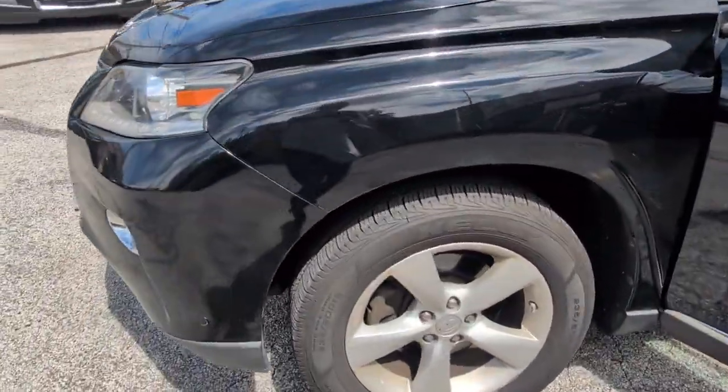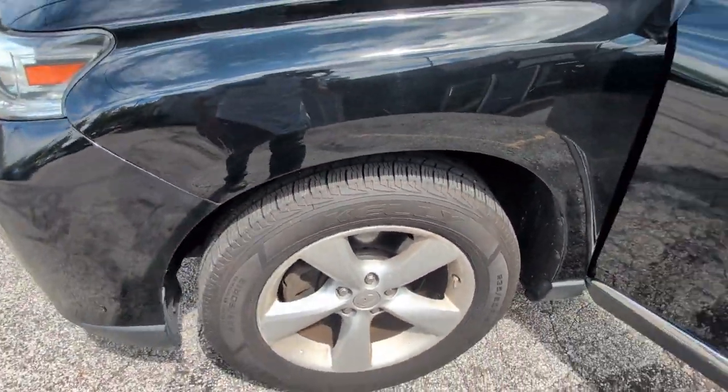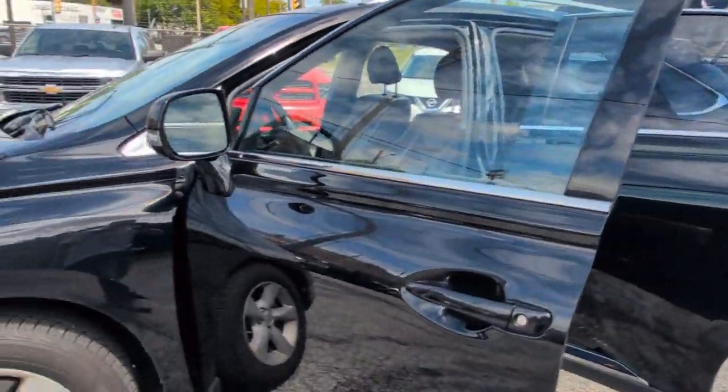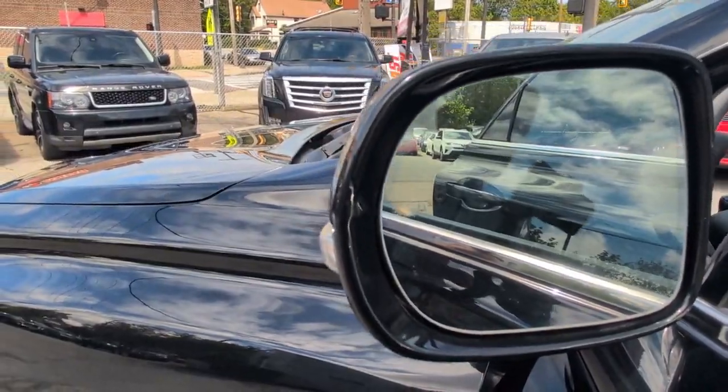Let's take a look at the front tires here. Great tread, long term, good. Nothing you got to think about. So look at the side panels here. Nice chrome accents above and below. What do we got? We got some parking. We got some lane sensors there. Nice.